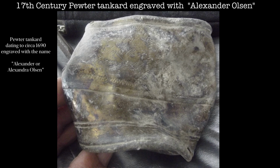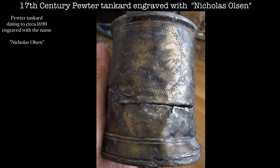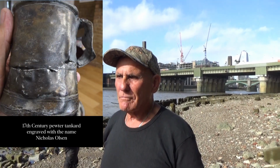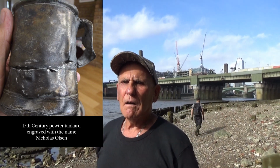I've got another one at the moment which I'm trying to renovate. It's cracked all round the sides, but hopefully once I've got it back to its shape, I'm going to be really proud of it, because it was completely flat when I found it. Now it's actually shaped like a tankard. It's got the guy's name on it again. It's around 1690 again. It's really special when you find something with a name on it, doesn't it? It just brings it alive all the more.